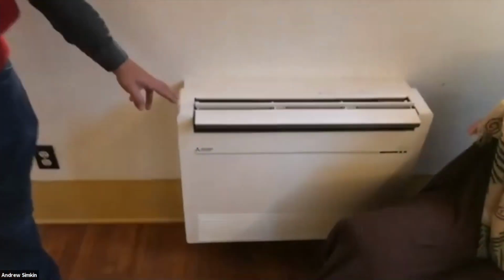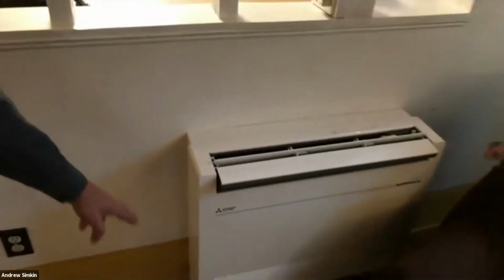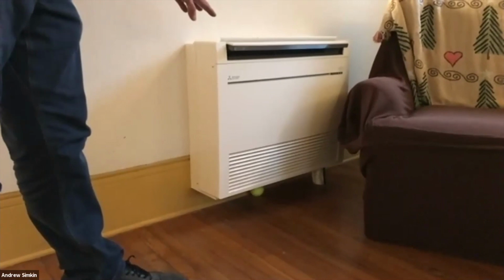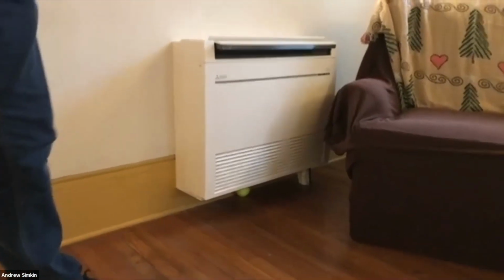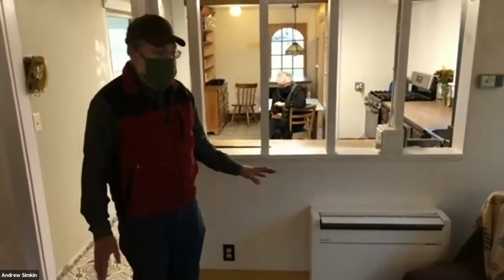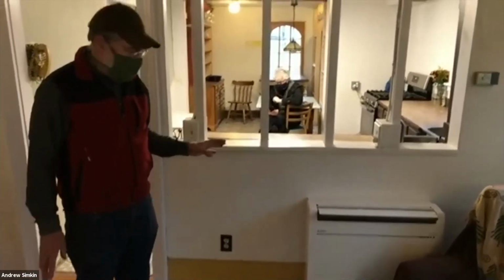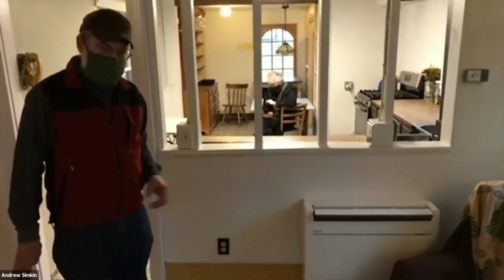This is a 15,000 BTU. Well, they call it a floor unit. It's actually mounted to the wall about 4 inches above the floor. But it's distinguished from the wall units you usually see in that the air is coming out the top rather than out the bottom. And my wife wanted to have a console unit in this room and avoid having a unit up on the wall that would be very visible. So Mitsubishi at the time was the only company that offered the console unit. My understanding is that LG now has console units as well.